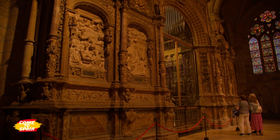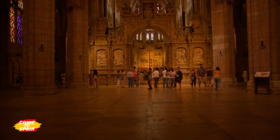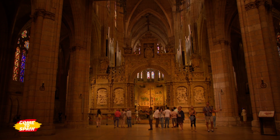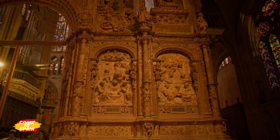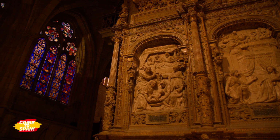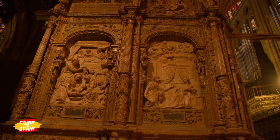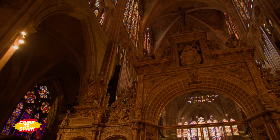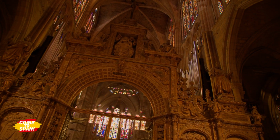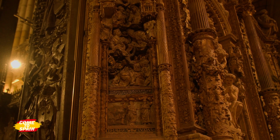Although it breaks the spatial unity of the temple, the retrochoir is a brilliant work of Spanish Renaissance. Construction began in 1577, and in its decorative evolution one can discern the Burgundian influence of Juan de Juni. The retrochoir is conceived entirely as a monumental triumphal arch. The reliefs depict scenes of the Nativity of the Virgin, the Annunciation, the birth of Christ, and the adoration of the Magi.